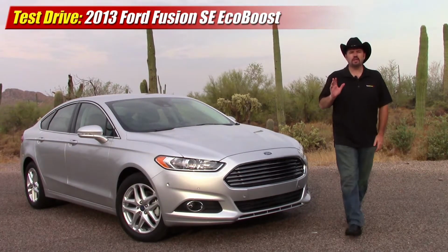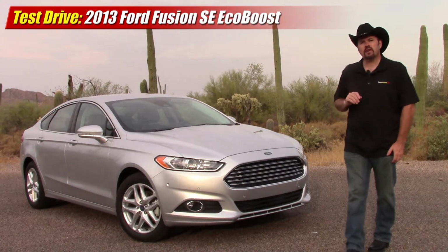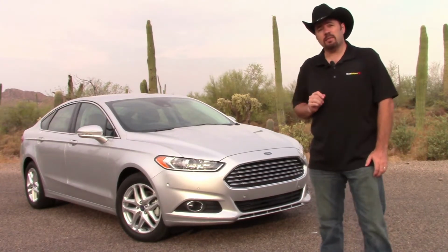This week we're test driving the beautiful and stylish Ford Fusion EcoBoost. EcoBoost means this car promises up to 37 miles to the gallon highway. That's a pretty big promise.